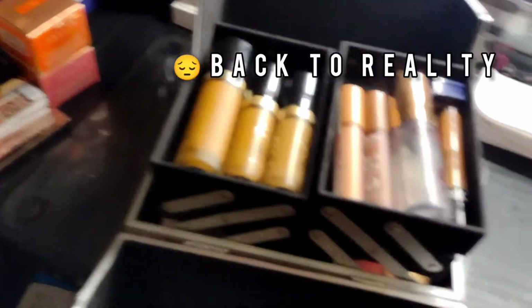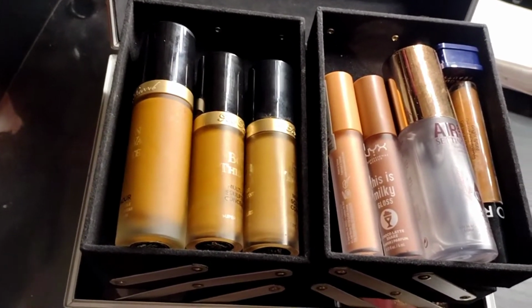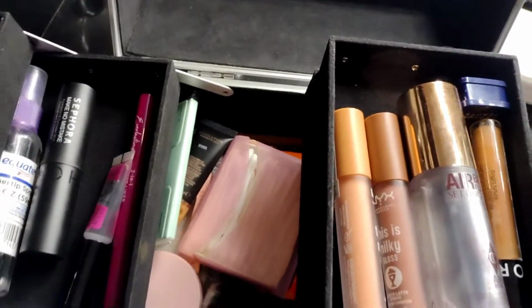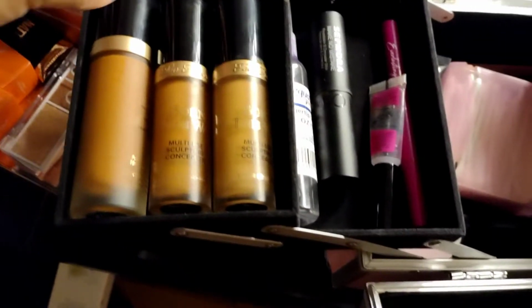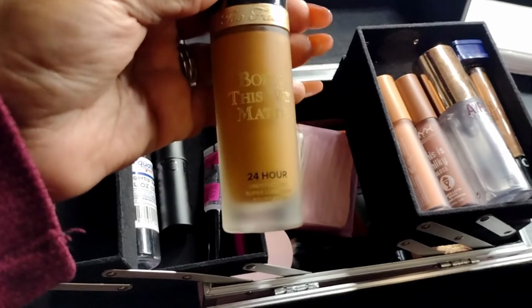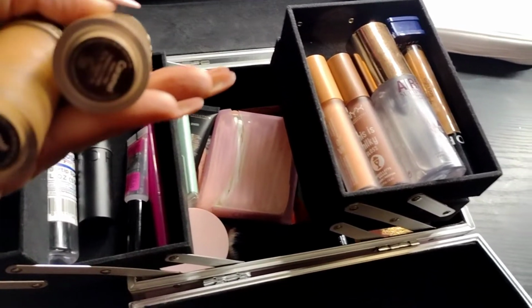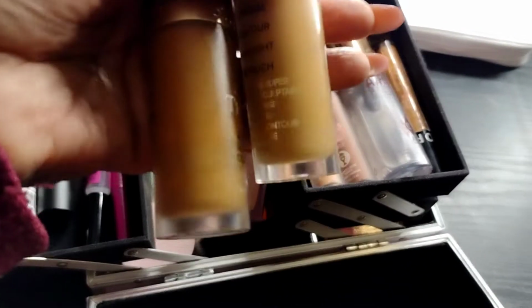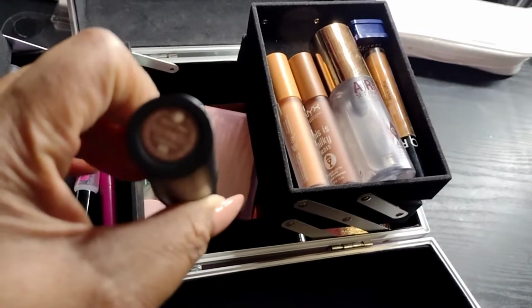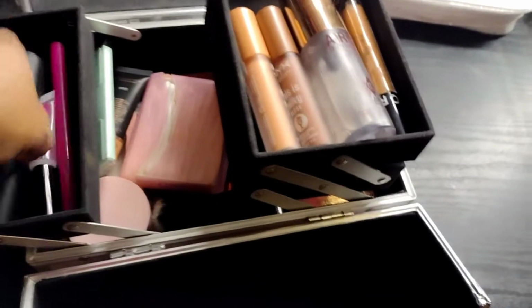Okay, so this is the finished products of the items that actually went with me on vacation, because I'm now back and I forgot to record the end of the video. So I didn't take the 3 concealers that I pulled initially. I did take the Born This Way 24-hour foundation in the shade Chai. And then the two concealers that I decided to take were Caramel and Chestnut. I took the Sephora Best Skin Ever, the Sephora Make No Mistake foundation stick in the shade Mahogany.